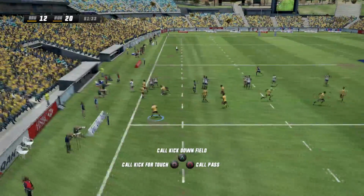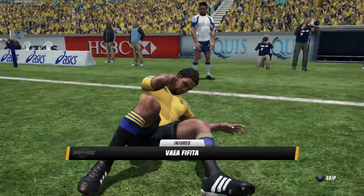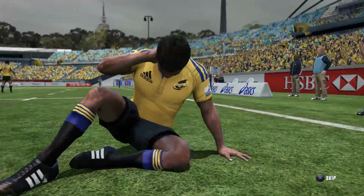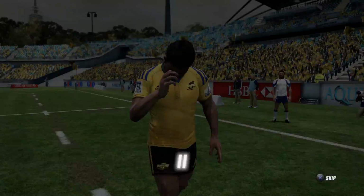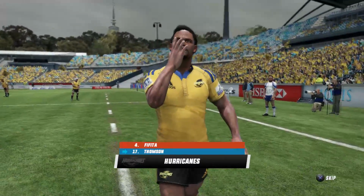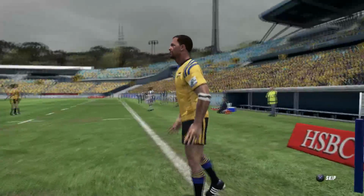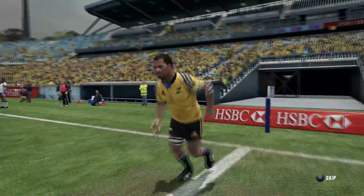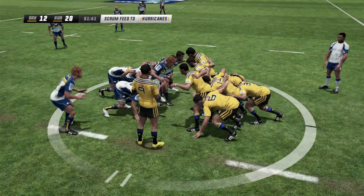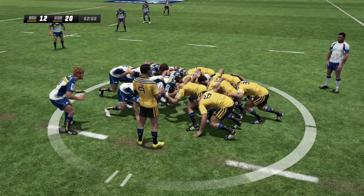Kickoff is claimed by the Hurricanes. They do well. Oh, our first injury of the season it is. Fafita, the big man in the second row, is making his way off. And we will have Thompson to come on. I presume that will be Blake Thompson, adequate in the second row and out on the back row. So if anything, this will boost us for our ball retention as well. Having a good player in the breakdown.